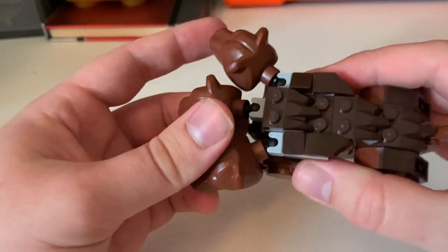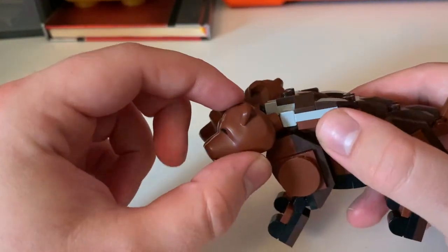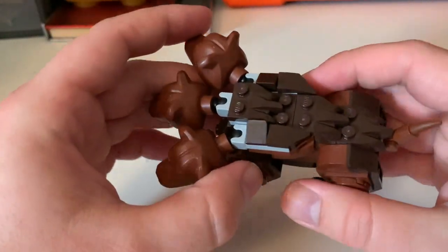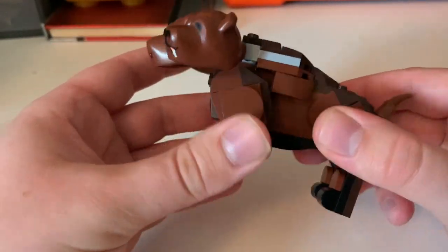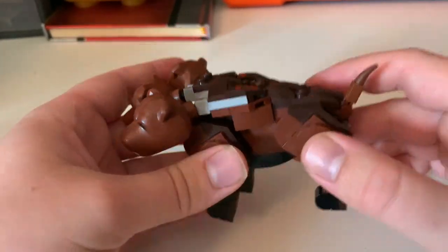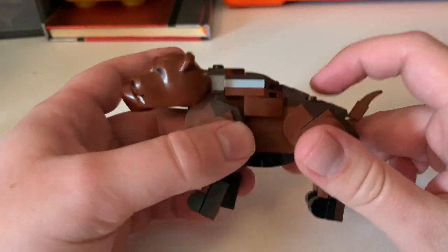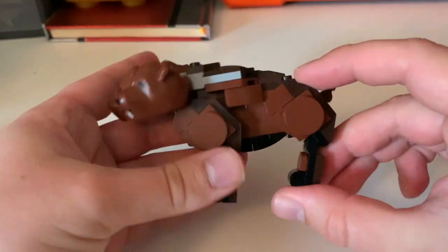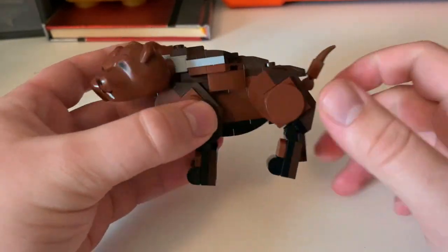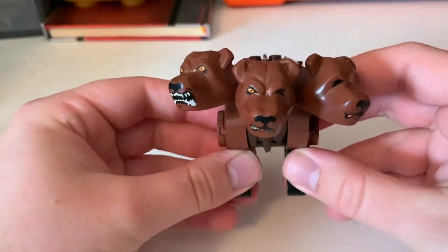Now, if you don't know, these are the smaller ball joint pieces, which were originally created, I think, for the Mixels theme, which has been discontinued for a while now, but they've been used in lots of other sets. And for reasons which are a little bit dubious, they are colour locked. So they only come in light grey or sometimes in dark grey. Which is a shame for a build that is predominantly reddish brown and dark brown with a few bits of black.